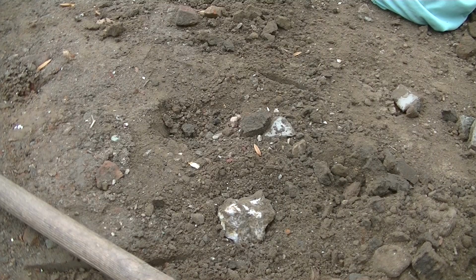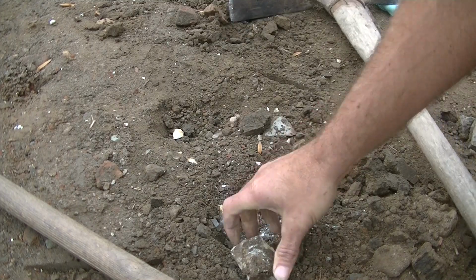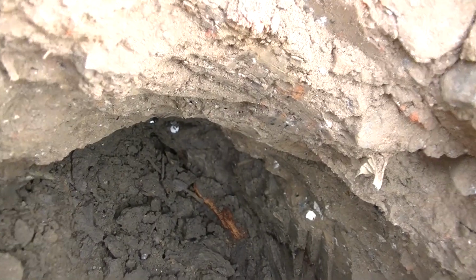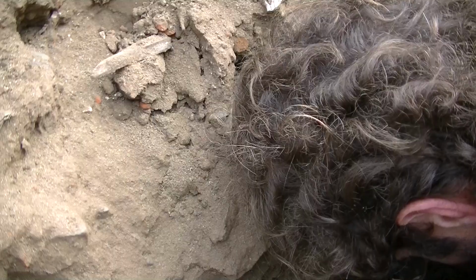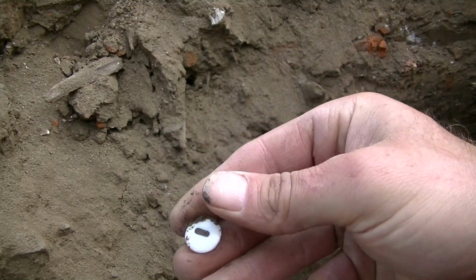I'm using the pick. Gold mining, hard rock mining. Okay, nope, no gold. What do we have here? It's a button from an old miner's shirt. Porcelain button.